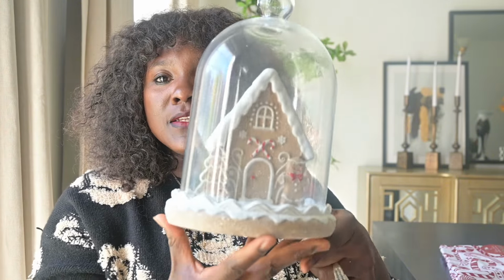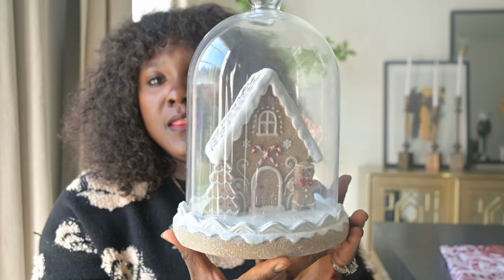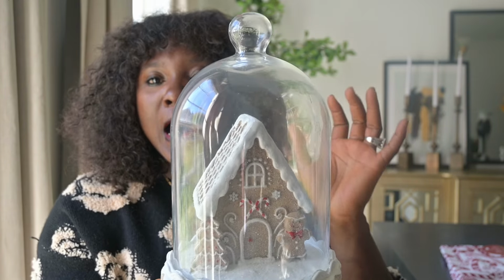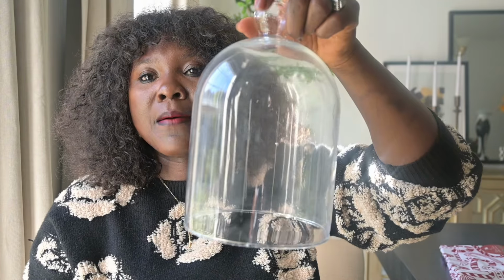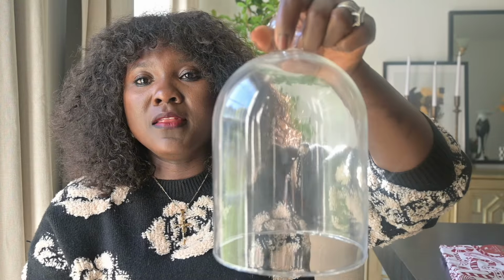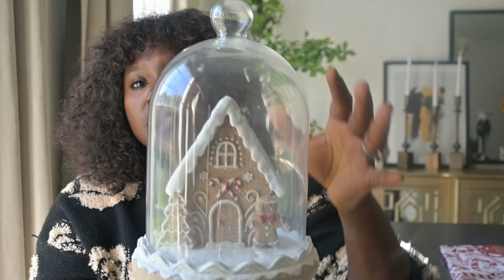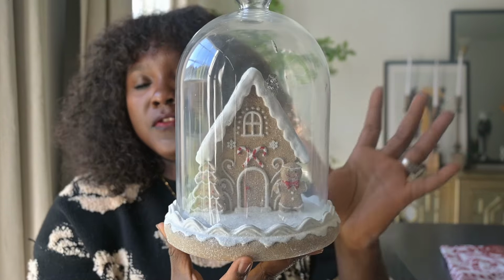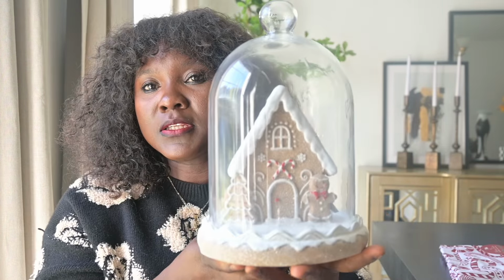But anyway, this is how this one looks like. Like I said, my reason for buying this, I will use it for Christmas. But after Christmas, I am planning on using this to start my candles with. I can put some stems in this and some dry potpourri. It will look really good. But also, you can start it with the tree. And this was like $10 for this one from Ross. Like I said, try to check your local Ross.